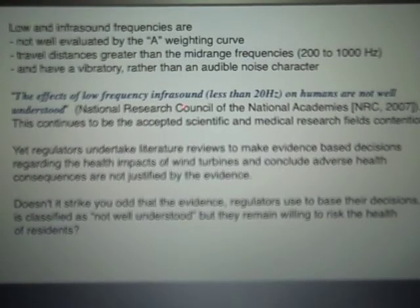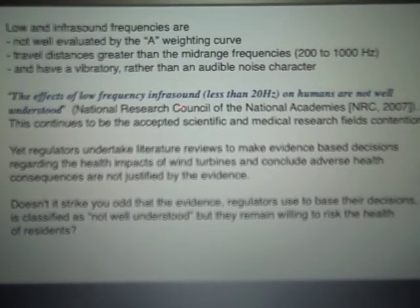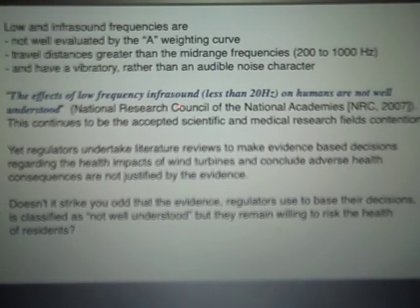So just to review, low and infrasound frequencies are not well evaluated by the A-weighting curve, travel distances greater than the mid-range frequencies, and have a vibratory rather than audible noise character. The effects of low-frequency infrasound on humans are not well understood. This is from the National Research Council of the National Academies, 2007, another relevant source of information.